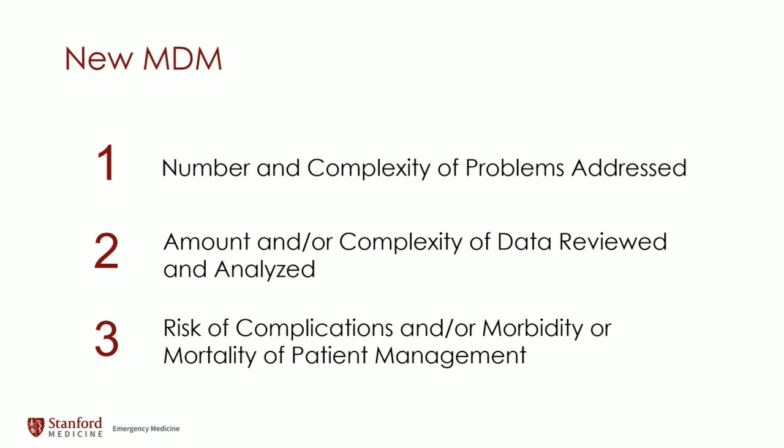So the three new areas that make up medical decision-making are, first, number and complexity of problems addressed, also called COPA. COPA addresses the severity and number of issues we manage during the visit. The second one is amount or complexity of data reviewed and analyzed. This evaluates the type and extent of data we review, like tests and consultations. And then there's risk of complications and/or morbidity or mortality of patient management, a category that encompasses the potential risks associated with our management decisions, and also considering potential complications and adverse effects.